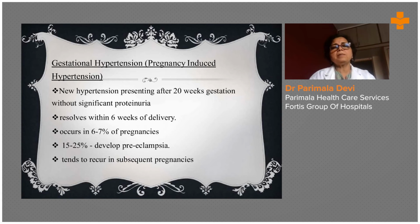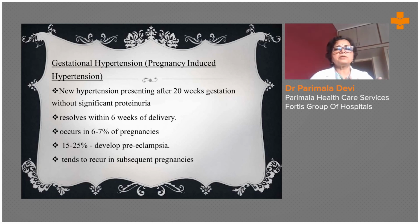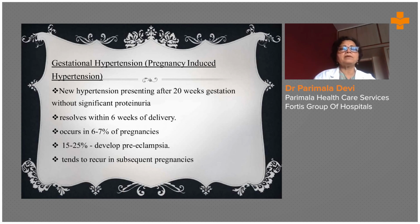So gestational hypertension, pregnancy-induced hypertension, presenting after 20 weeks without significant proteinuria, resolves within 6 weeks. Usually the simple pregnancy-induced hypertension, a mild one which we usually see in the ward, settles within 6 weeks of delivery. And the incidence is about 6 to 7%, even though it is very less, we can say it is nearly 10 to 12%, especially depending on the season. The incidence also varies. 15 to 25% develop pre-eclampsia and it tends to recur in subsequent pregnancies sometimes.